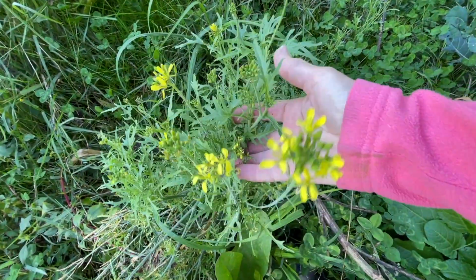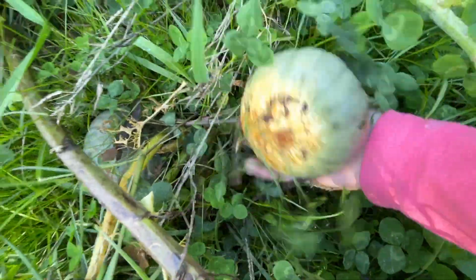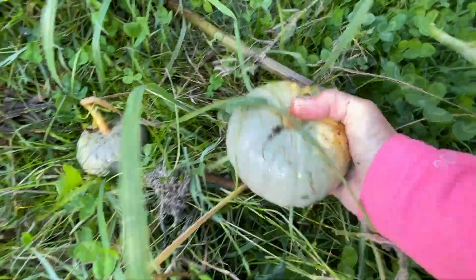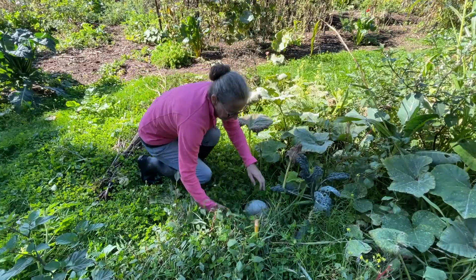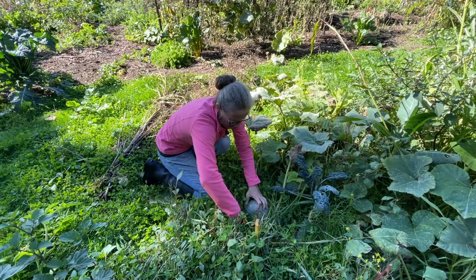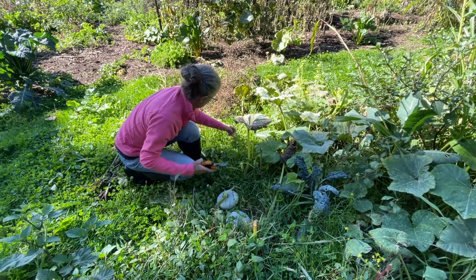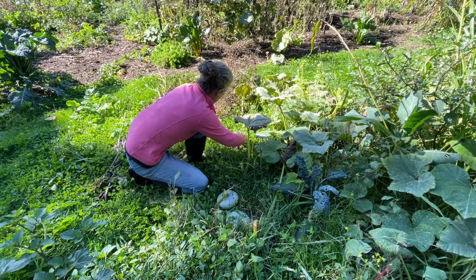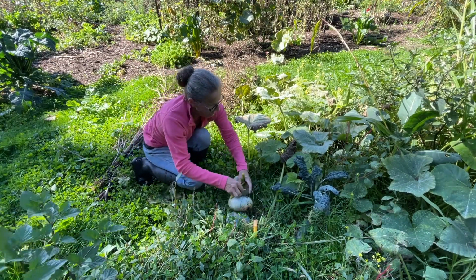Here's some more volunteer chicken food. And just below it are a couple of small little pumpkins. And a couple more over here. Actually, here's another one. Three little pumpkins.